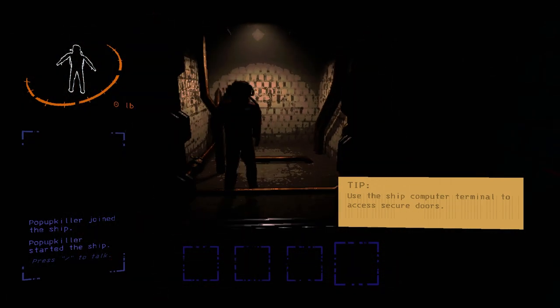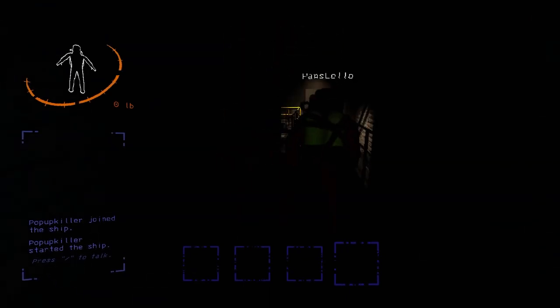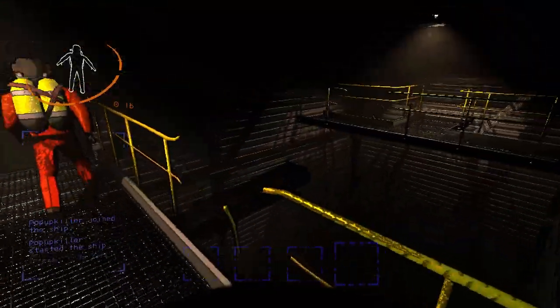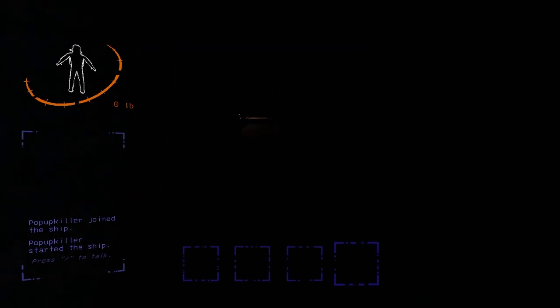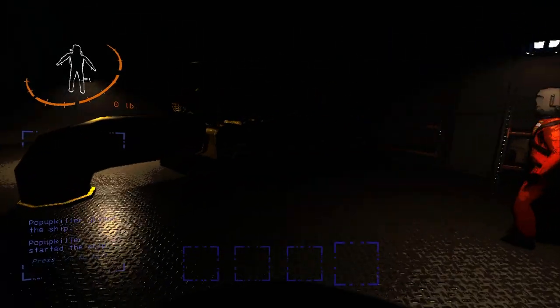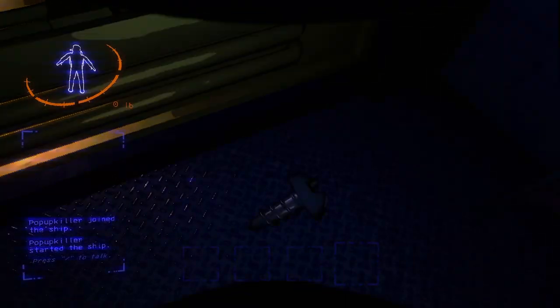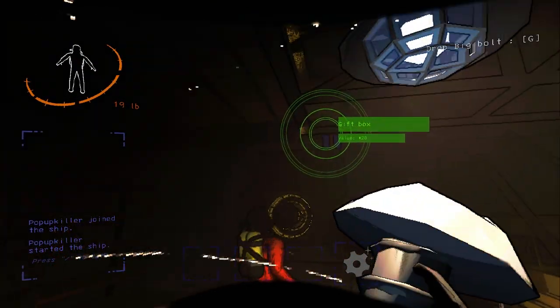Tip: use the ship computer terminal to access secure doors. Oh, okay. Yeah. We should at least try to meet the cooker once before we give up. What was that? I heard a noise. Hello? Yeah. Jesus. There's a gift over there. Oh, I got a gift. How do you left click? 32 value. And there's another gift box up there. Where? Oh. Scan.